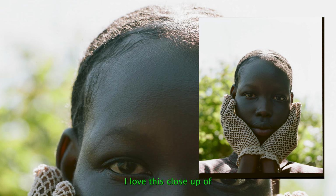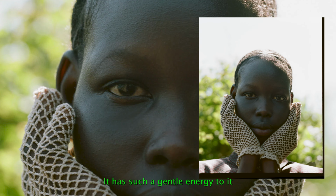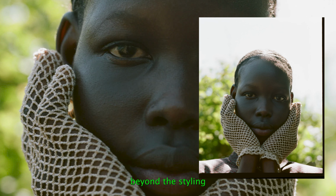For the two-piece, I love this close-up of Josephina holding her face with the gloves on. It has such a gentle energy to it, and we really get a sense of Josephina beyond the styling.